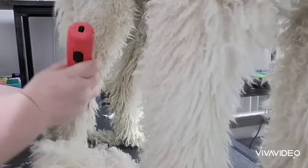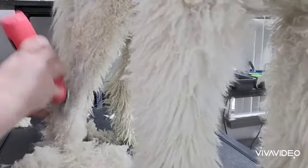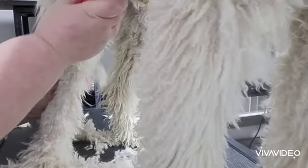Now, when you have mats like this or any kind of mat, it's better for you to do slow or just short strokes like this. This way, because if you keep pulling it like this, it's just going to tug at the skin. And it's just going to irritate the skin, and the dog's going to be upset, and they're not going to like the clippers on the matting area.